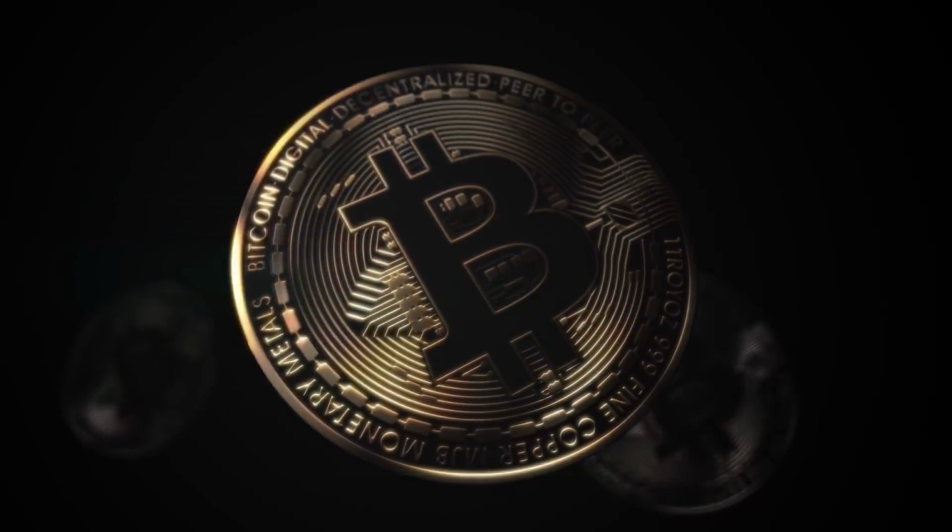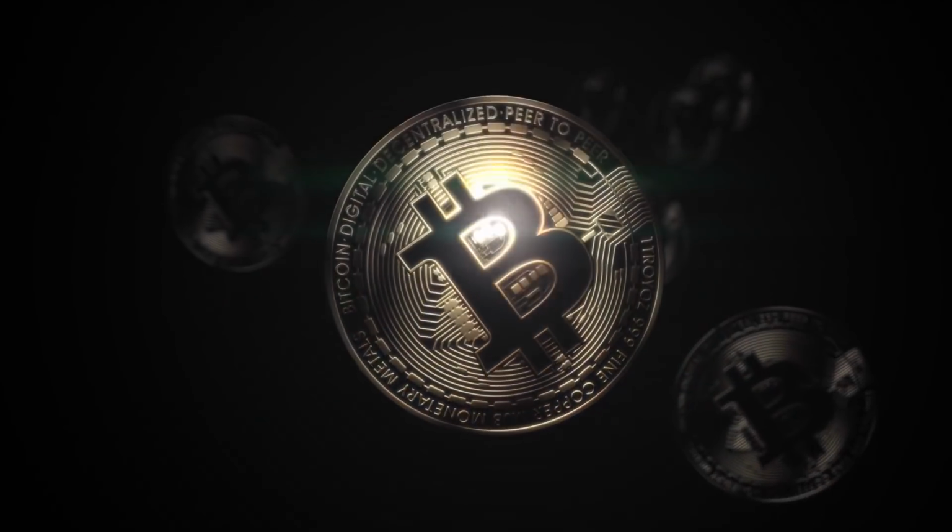Now, with number 5, these are in no particular order, is Bitcoin. For obvious reasons, it is the father of all cryptocurrencies and one that you've got to have in your portfolio.